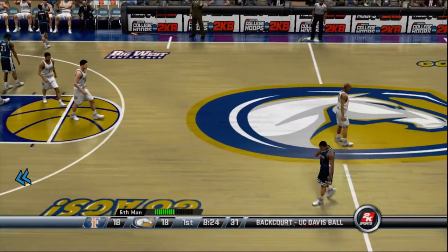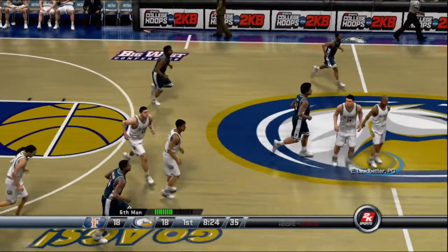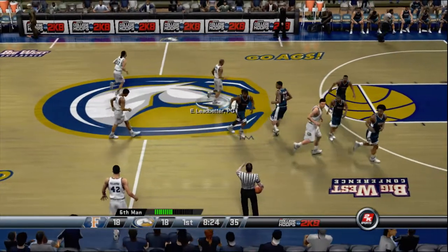Nice. That's going to be over and back. He just lost track of where he was on the floor, Vern. You have to be able to dribble with your head up or things like this happen.